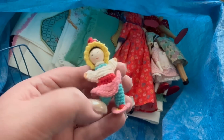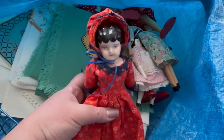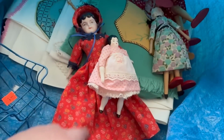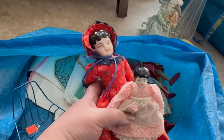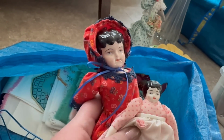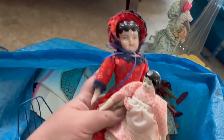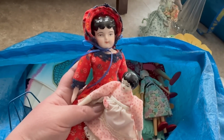Look at this little gal. Isn't she cute? She's just a little crocheted lady. She's an ornament. This is a porcelain dolly that I got, and I got her little friend that goes with her. And these actually are very reminiscent to me. My grandma, back in the late 70s, early 80s, made a bunch of these kinds of porcelain dolls. She would hand paint the little faces and glaze them, and then put the fabric bodies together and make the clothes. Again, very time-consuming craft-wise, but I always appreciate these when I find them because my grandma made them.